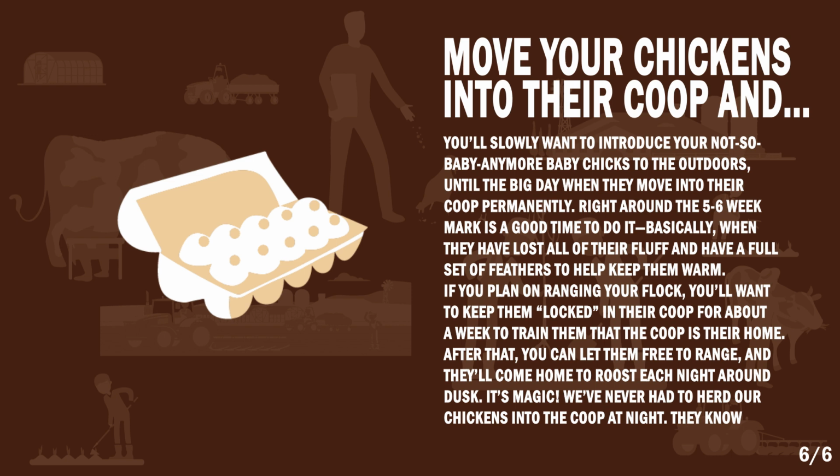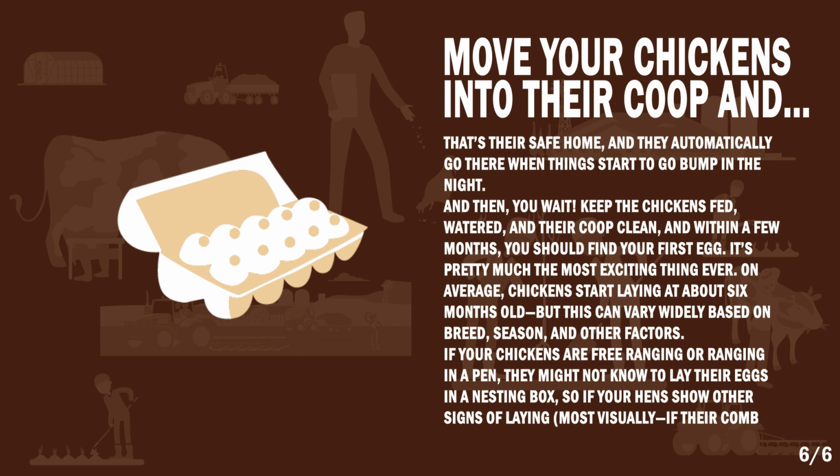After that, you can let them free to range, and they'll come home to roost each night around dusk. It's magic. We've never had to herd our chickens into the coop at night. They know that's their safe home, and they automatically go there when things start to go bump in the night. And then, you wait. Keep the chickens fed, watered, and their coop clean, and within a few months, you should find your first egg. It's pretty much the most exciting thing ever.